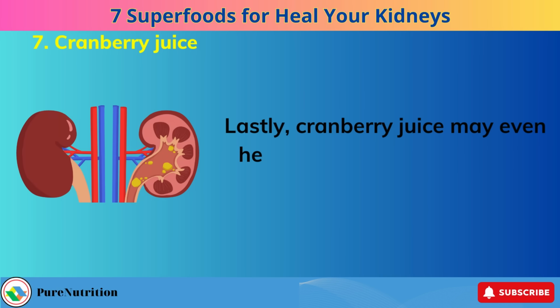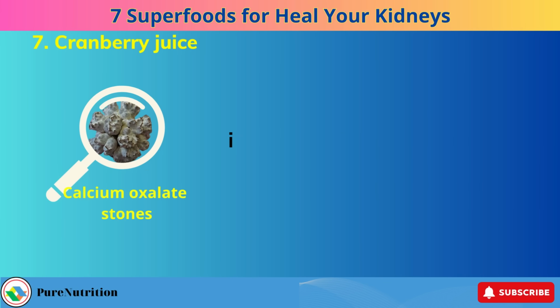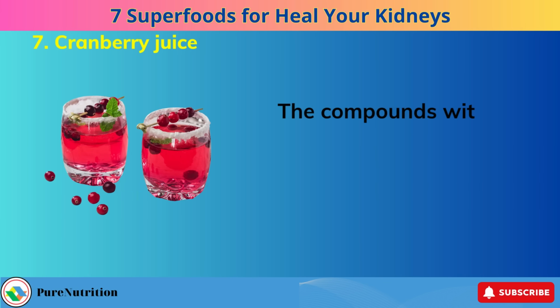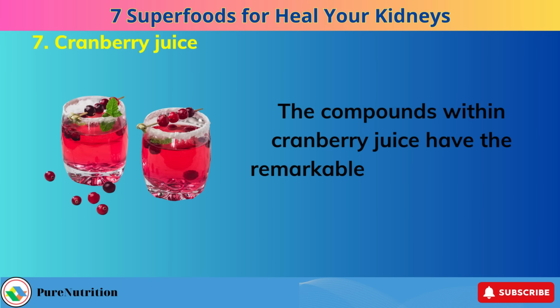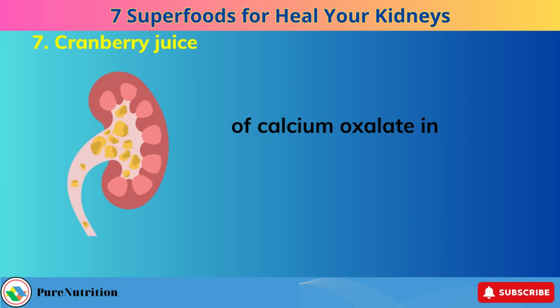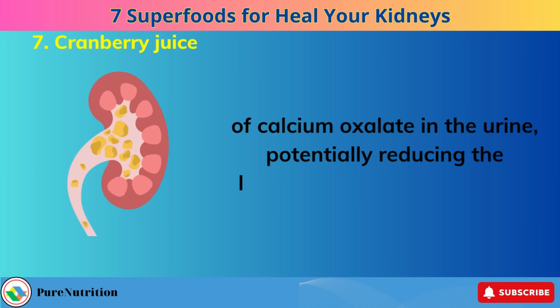Lastly, cranberry juice may even help prevent the formation of certain kidney stones, including the common calcium oxalate stones. The compounds within cranberry juice have the remarkable ability to thwart the crystallization of calcium oxalate in the urine, potentially reducing the likelihood of stone formation.